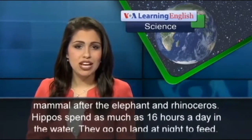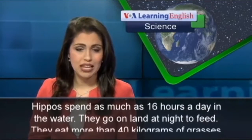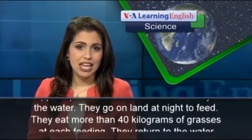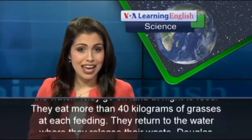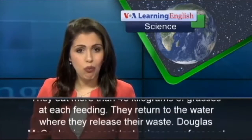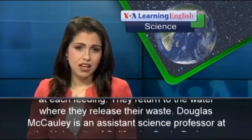Hippos spend as much as 16 hours a day in the water. They go on land at night to feed. They eat more than 40 kilograms of grasses at each feeding. They return to the water where they release their waste.